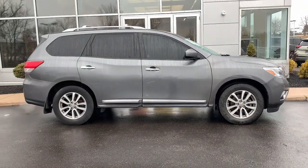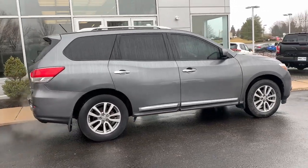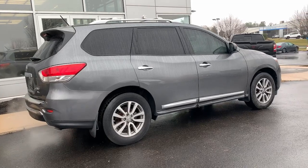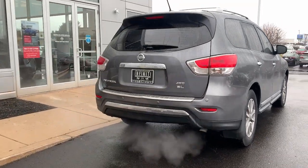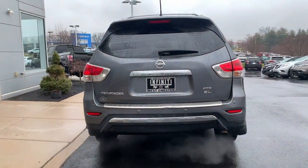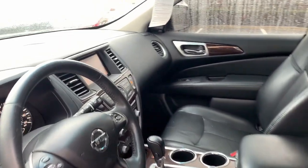The following are some of this vehicle's highlighted options: V6 cylinder engine, heated mirrors, four-wheel drive, wood grain interior trim, fog lamps, power lift gate, third row seat, blind spot monitor, alarm, Bluetooth connection. Capability intersects with comfort in this well-equipped Pathfinder.